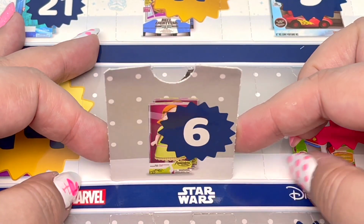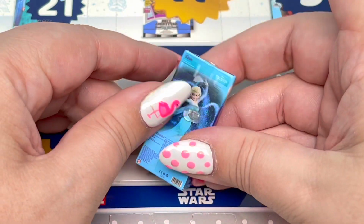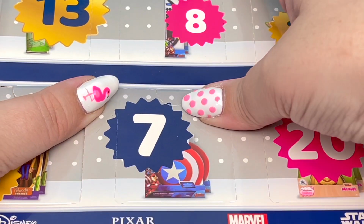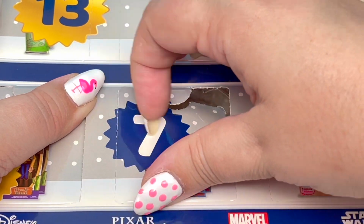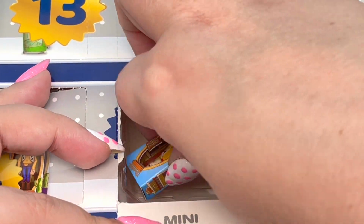All right, so here is number 6. Ooh, let it go. We have Elsa. Yay, we have Elsa. I didn't find that many Elsas in the mini brand ball, so it's really nice to see her. Number 7. What are we going to find in number 7? All right, here we go. 1, 2, 3. Ooh, is this Jessie or Woody?